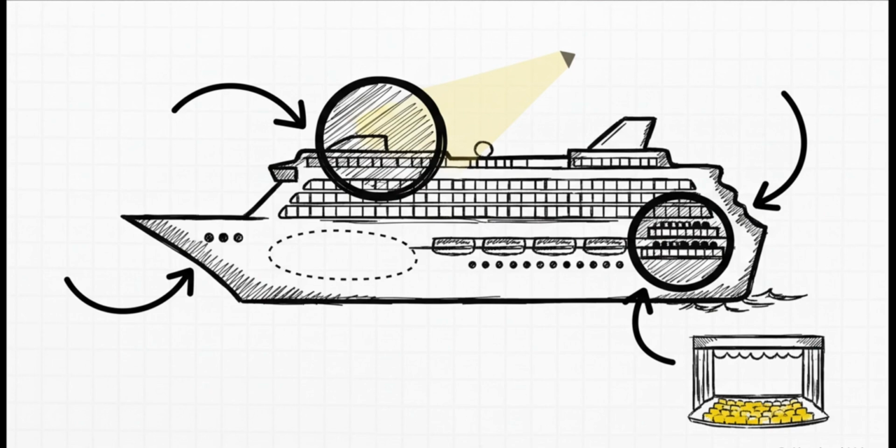And here's my favorite. Walk all the way to the back of the ship, the aft, on any of the cabin decks. You will often find these amazing secret balconies that look out over the wake, and they're almost always totally empty. Oh, and for the shows, just get there 30 minutes early. You'll get the absolute best seats in the house, every time.